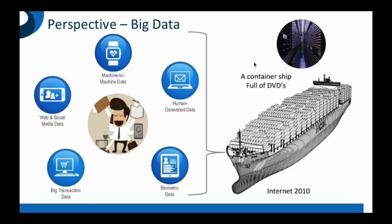You will notice in the next slide that it's nothing when compared to the data in the world right at this point of time. And at this point of time, if you have to compare, it may take probably 10 or more of these ships containing DVDs.